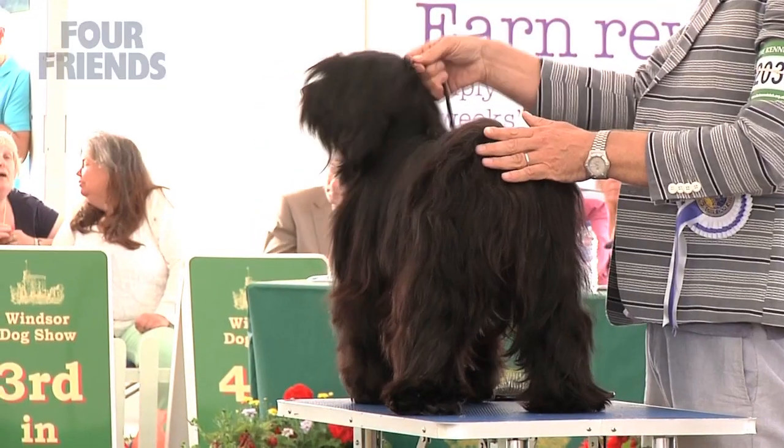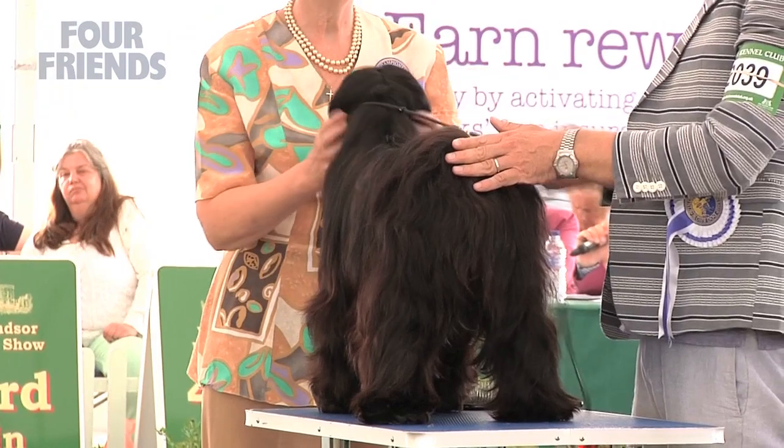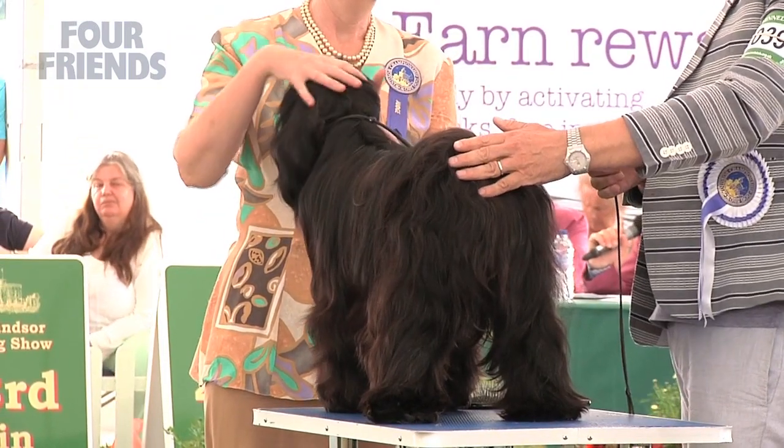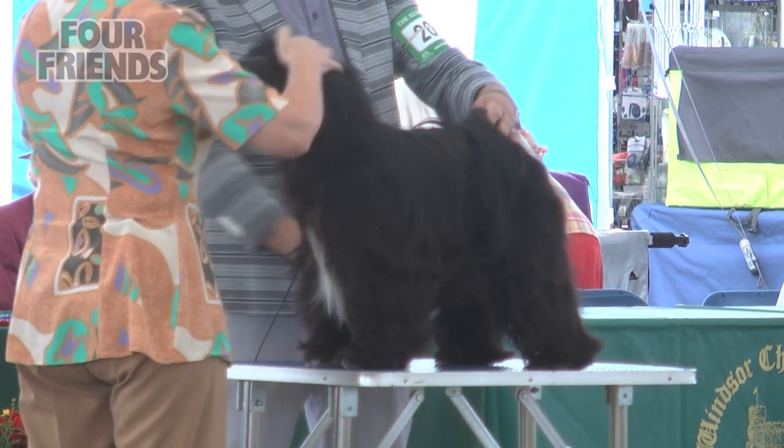Now we see the Tibetan Terrier, judged today by breed specialist Fiona Whitehead. Fiona selected this female, number 2039, as her best of breed.